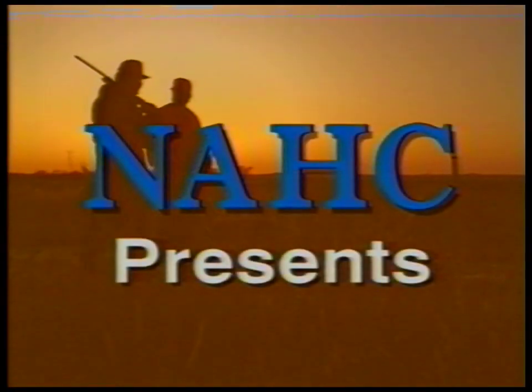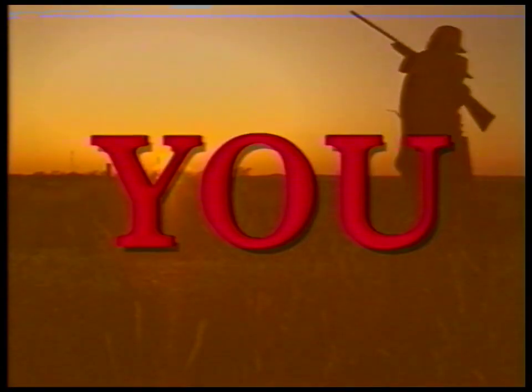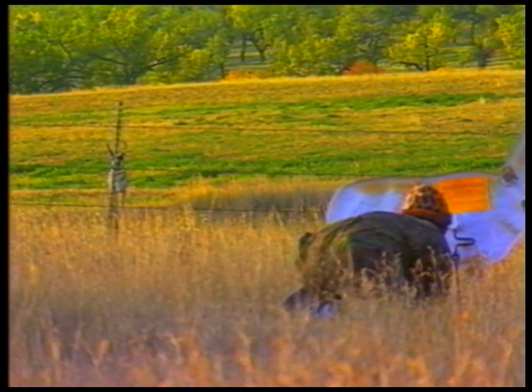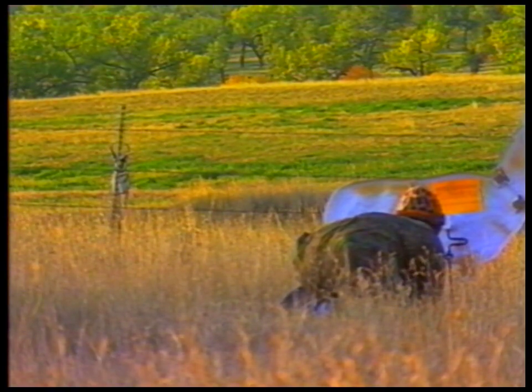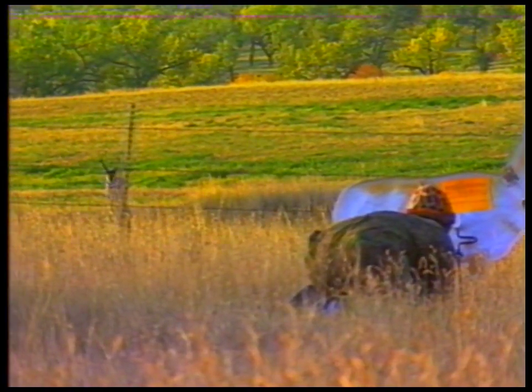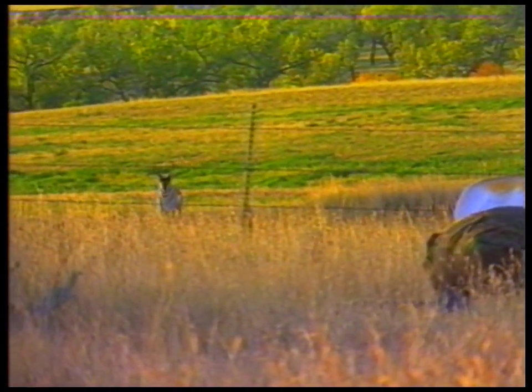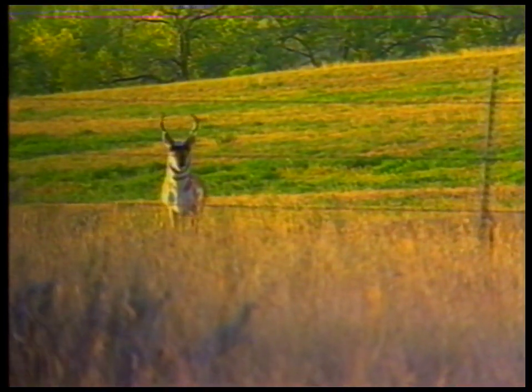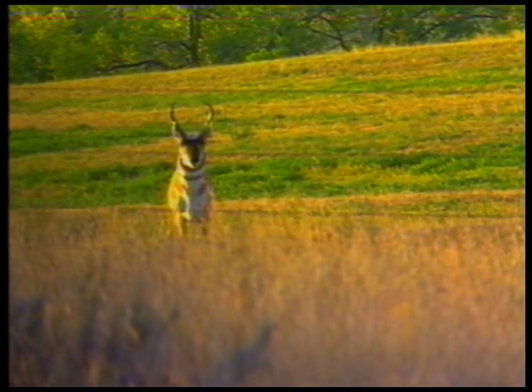The North American Hunting Club presents You Call the Shot. You're hunting antelope with a bow. Your decoys have done their job and one nice buck is moving into range. But as he wanders just to the left of your position, you can no longer conceal yourself behind the decoy, and your trophy spots you.